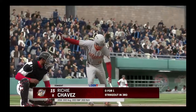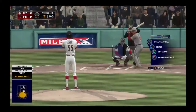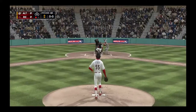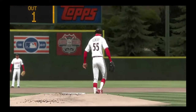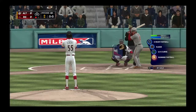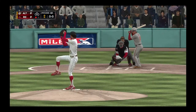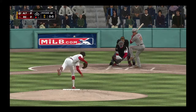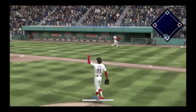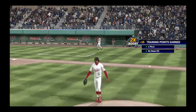At the plate, Richie Chavez. 0 for 1 for him here in this one. Now he'll step off. Ready with the first pitch. Here it comes. Now a swing and a ball popped high in the air over toward foul ground. And this is taken in for the second out.